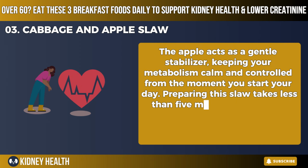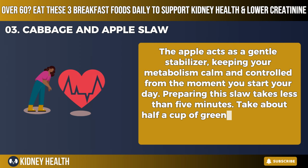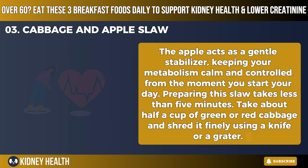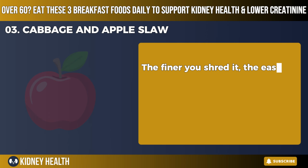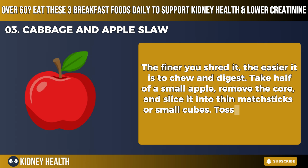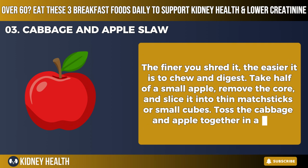Preparing this slaw takes less than 5 minutes. Take about half a cup of green or red cabbage and shred it finely using a knife or a grater. The finer you shred it, the easier it is to chew and digest. Take half of a small apple, remove the core, and slice it into thin matchsticks or small cubes. Toss the cabbage and apple together in a bowl.